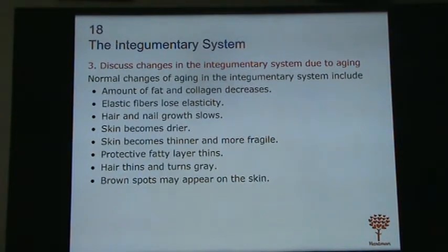So how does it affect the elderly? We're learning all these systems to understand how each system affects the elderly as they get older. Like I said earlier, this system is very important because of the skin problems that elderly people have. Normal changes of aging in the integumentary system: the amount of fat and collagen decreases. So the amount of fat you have will decrease. The elastic fibers will become loose.